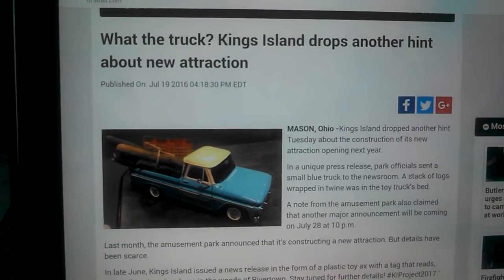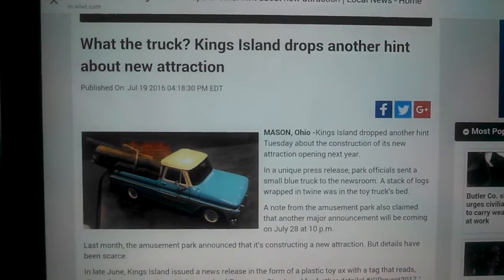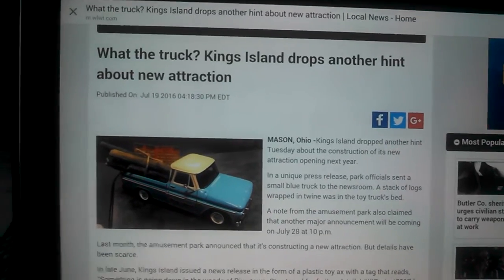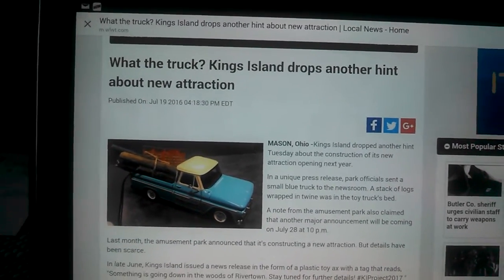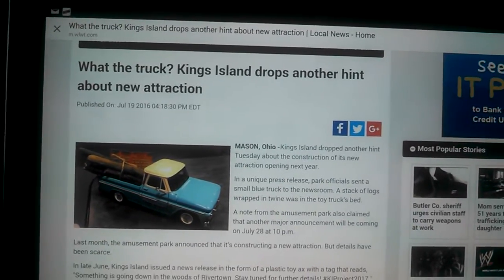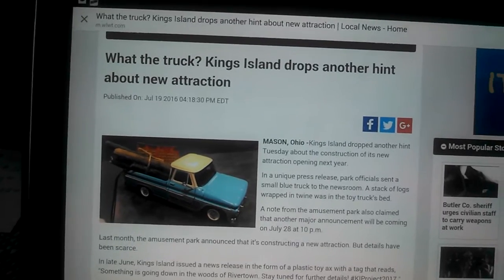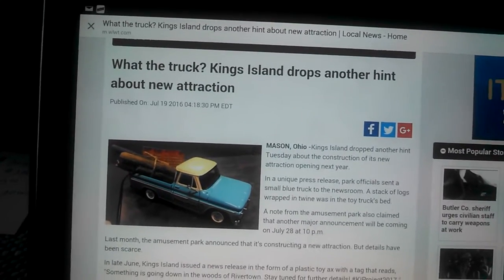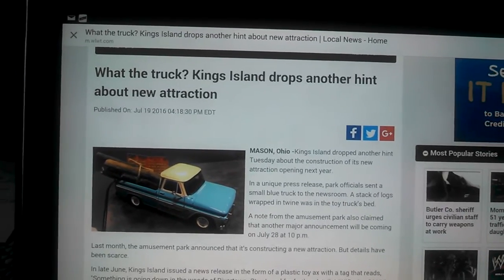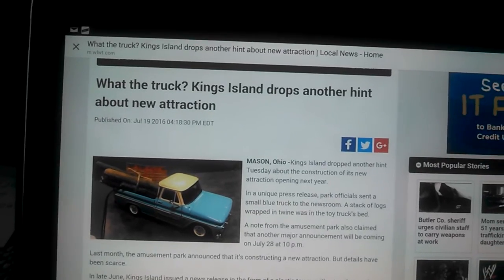What's Kings Island's new attraction? We'll find out next week, Thursday the 28th at 10 o'clock. Be there or be square at Kings Island. It will be talked about then, and the news media has been invited, and we will all know what's going to come to the island. I myself hate seeing all those trees get ripped out over there, because I like that wooded area around that train, but it is what it is. So let's see what happens.